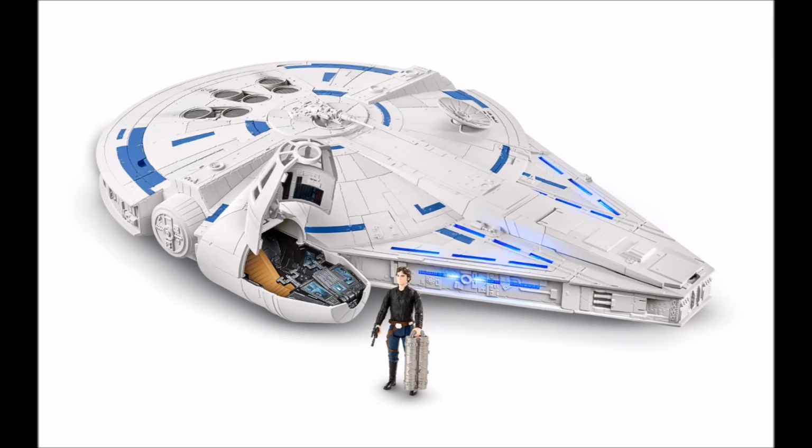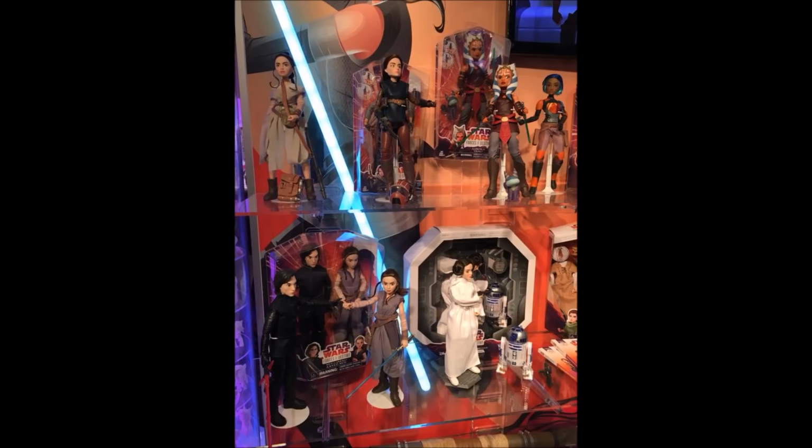And they showed that the front part is coming off, so that we're gonna get the regular Falcon then. So that's pretty cool. I guess that's gonna be an escape pod or something like that. I love the colors here, the white mixed with the blue, and it comes with a Lando figure as well. But the cockpit looks really, really good actually. That looks really nice.